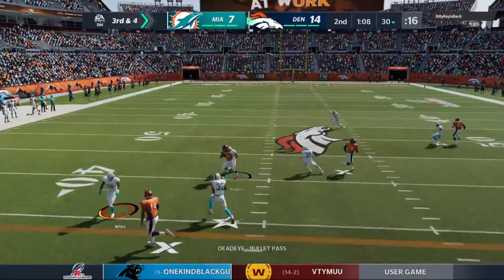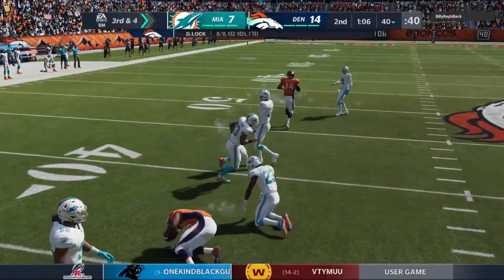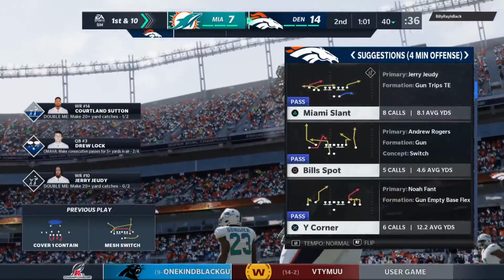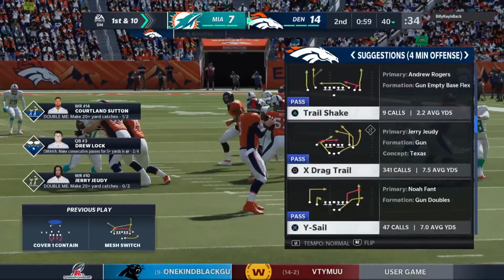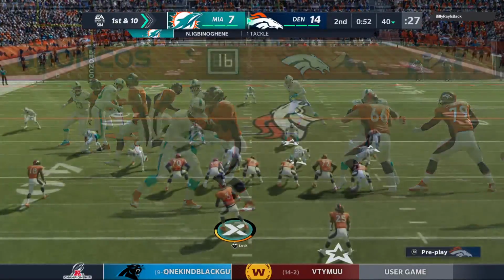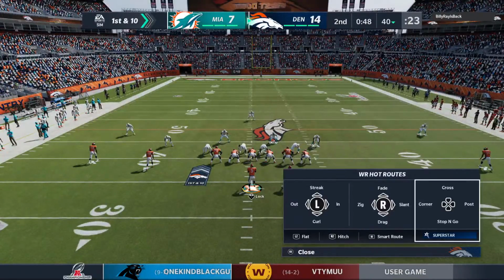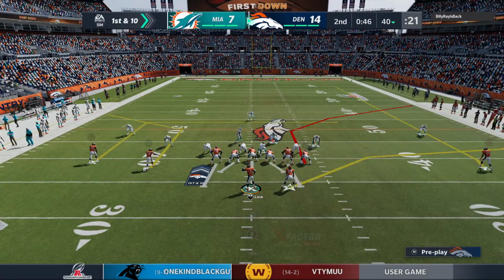Shotgun snap to Lock. Over the middle, it's complete. And he will have the Broncos first down as they're able to get the 3rd down conversion. Good strong throw and catch right there. And so far in this game, the alleys have been open for them to get completions, and they're taking advantage of it.